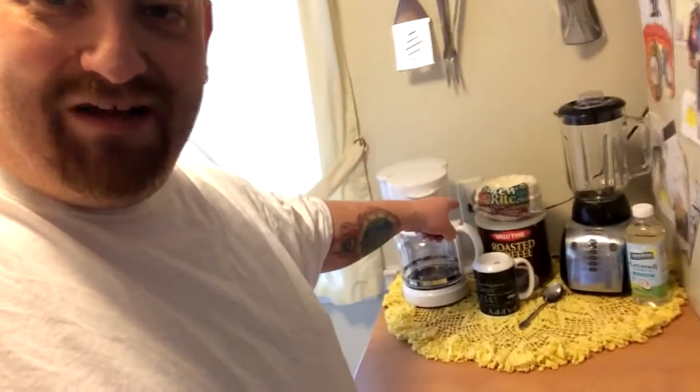I need to get some of that MCT. And then I've got my butter in the fridge there. So that's all ready to go for when I want to make coffee in the morning. There's conveniently a little plug back here. So that works out perfect.